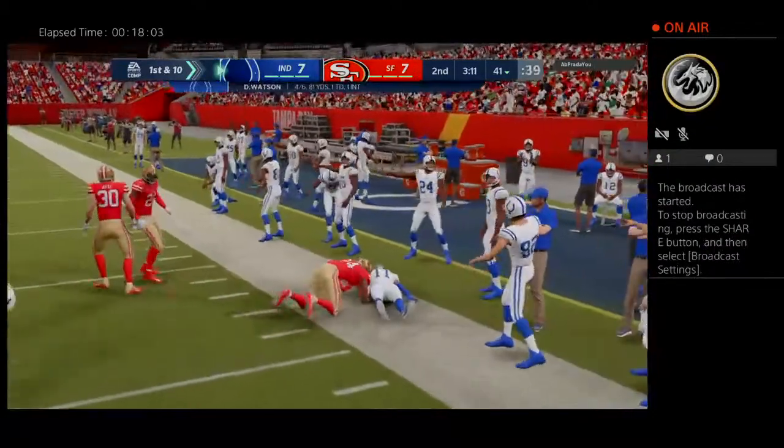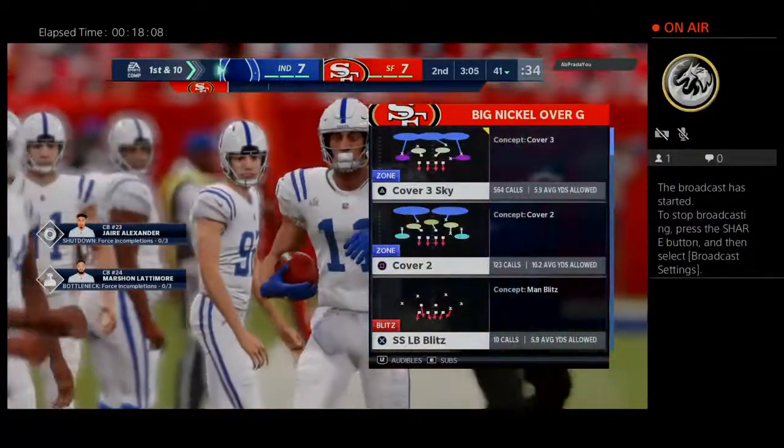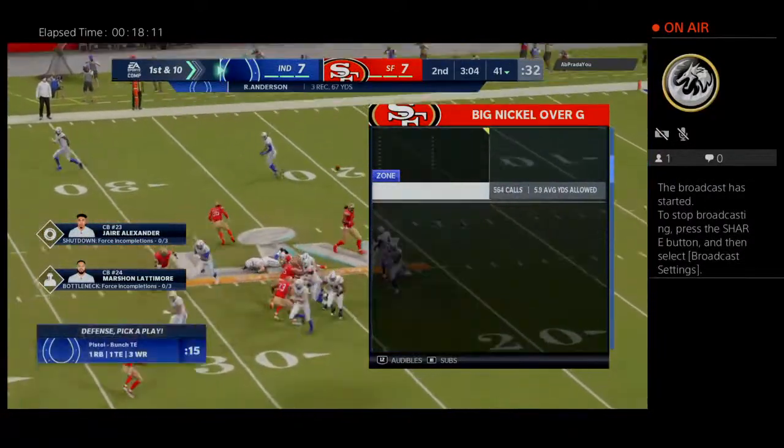And they get him down, but not before he takes it across the 40-yard line. 15 yards is the pickup there, and the drive starting very nicely. First down.